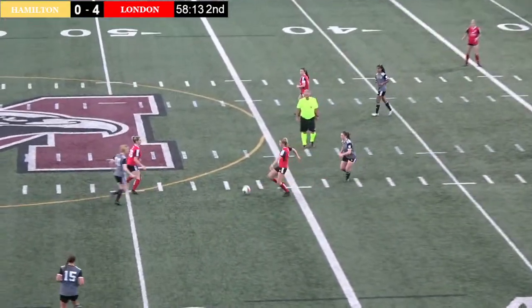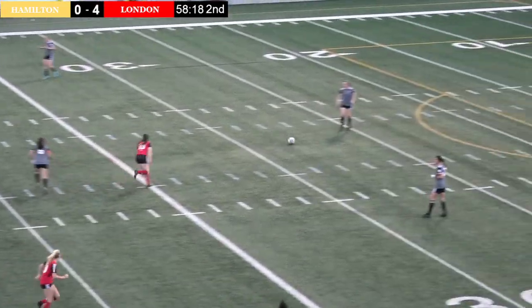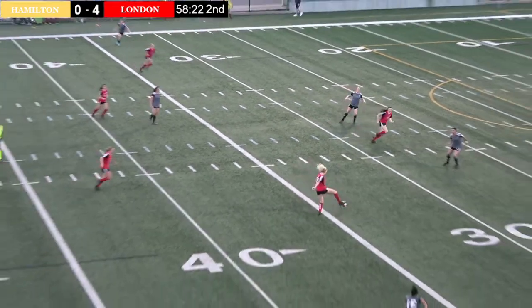I missed 21. Who did they replace? 24 in, 5 out. FC London 20 in, 21 out.